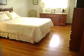And this master bedroom here. Hardwood flooring is all original and all in excellent shape. Two big closets in this room. That room there's got a little bit of stuff in it, just being used as a computer room right now.